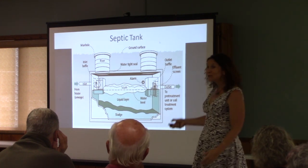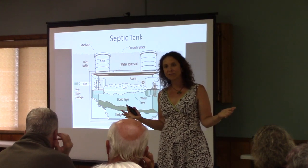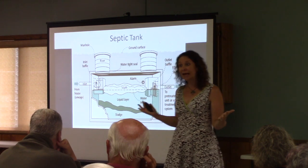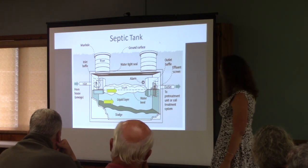And so when they come out to clean your tank, they're also going to check, are your baffles there? Because guess what, they can fall off. And that would be a bad thing, to not have baffles. So again, here's our sludge layer sitting on the bottom, our scum floating on the top.